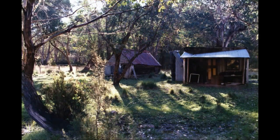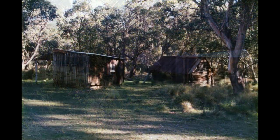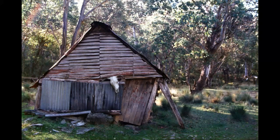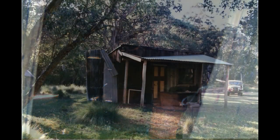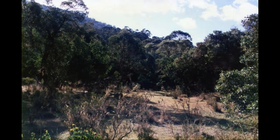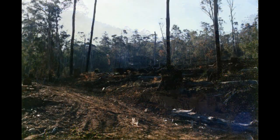We were very lucky along the Limestone Creek and the Murray area to find these old huts still standing. Unfortunately now they're gone, but at that time they were still standing, and you can still see them in the original state that they were. Fires, burn-offs, etc. have virtually destroyed all of these huts, and a few tin sheds have replaced them. This is all that's left of the old stockyards at the back of the huts. What a shame.